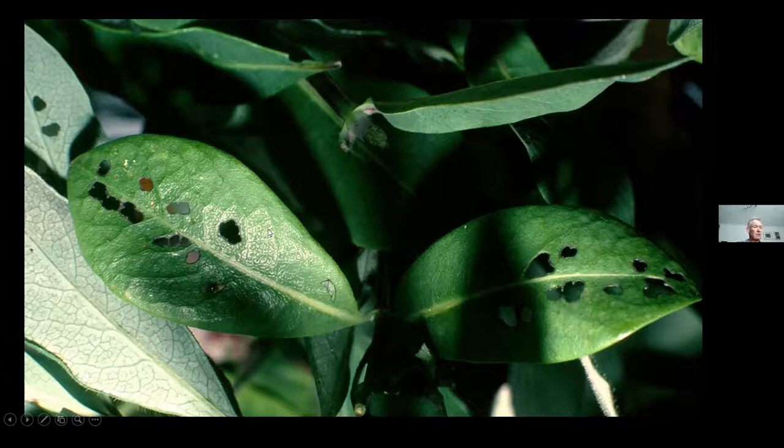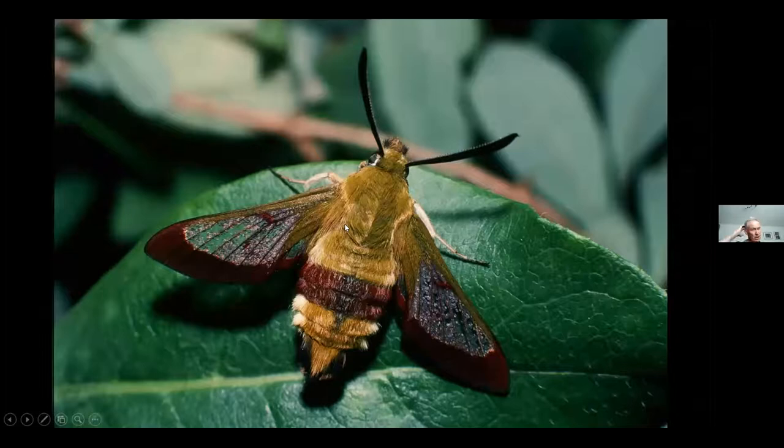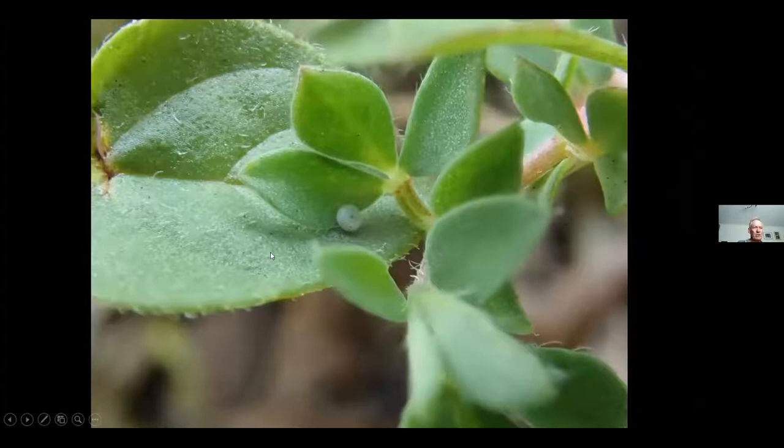So there's a fully grown broad-bordered bee hawk moth caterpillar, and the moth itself, which is a splendid bumblebee mimic. Right, another interesting life cycle. This is the common blue butterfly, which you could see in your garden. It's laid an egg here on common bird's foot trefoil.